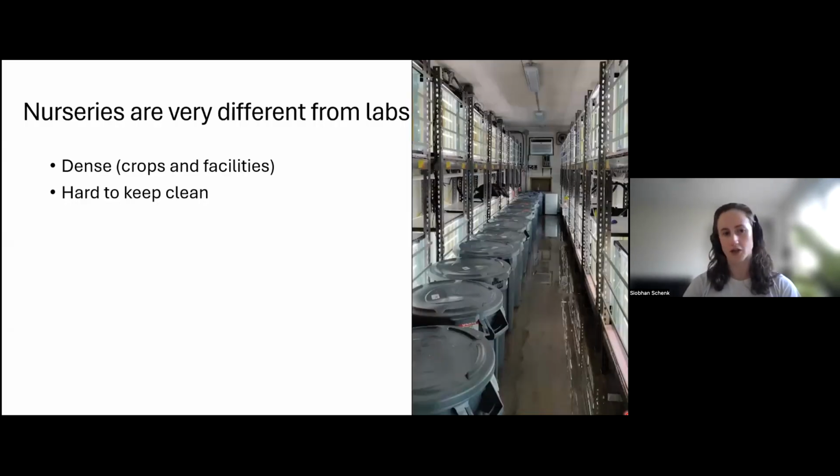Something that struck me when I first got to the nursery is just how different it is from the lab experiments that we do. So the nurseries are really dense, both in terms of the space. These garbage pails are what we use to inoculate the spools with the spores. And then after 24 hours, the spools go in these aquaria. So this space is pretty tight. You have to squeeze by.